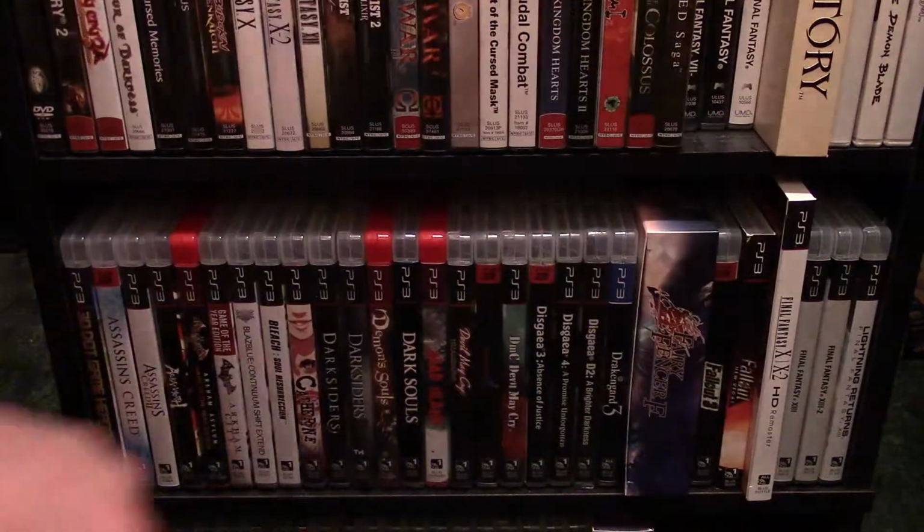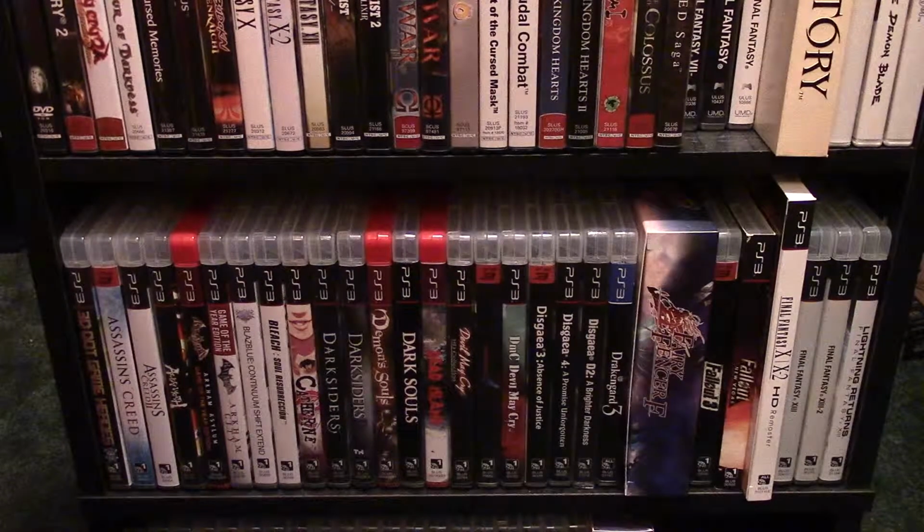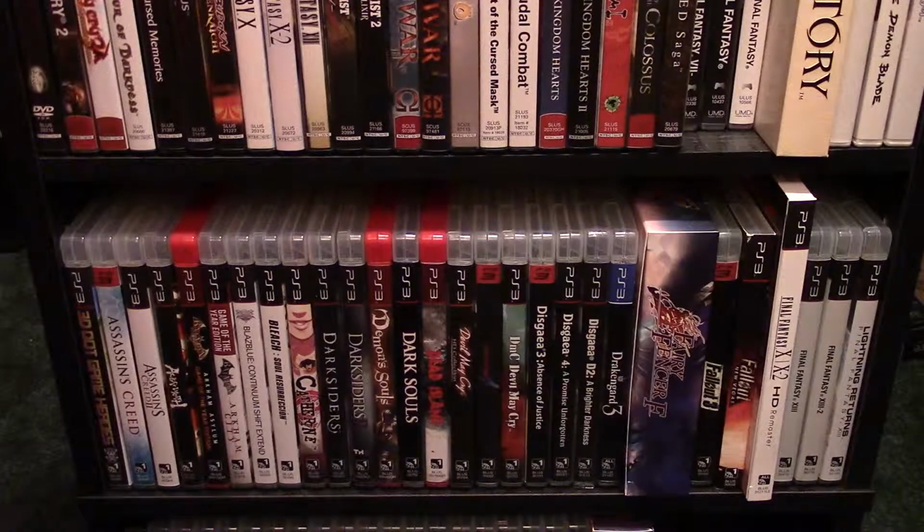Fallout 3, Fallout New Vegas, of course the Final Fantasy X and X-2 HD remasters, the limited edition with the art book, and then of course Final Fantasy 13, 13-2, and Lightning Returns: Final Fantasy 13. Now, while I can certainly make the case, and I have, that 13 is a decent Final Fantasy game in its own right, if you overlook some of the glaring faults, 13-2 and Lightning Returns, I don't even want to touch that. Not opening that can of worms.